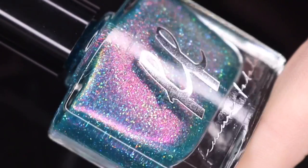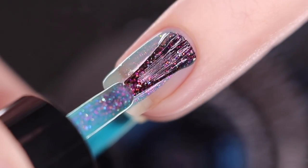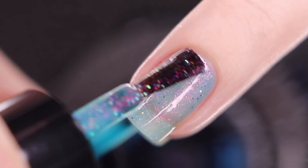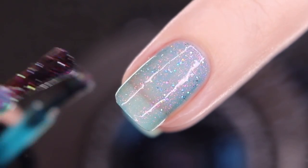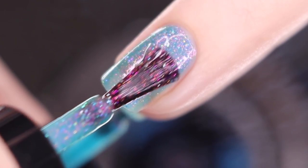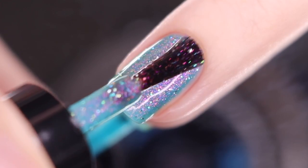So this one is quite sheer, so you may want to go in for an undie unless you don't mind visible nail lines. So here's a look at that first easy coat. You can already see that really gorgeous pink shimmer coming right through. I think this color combination is gorgeous, really delicate. However, I would definitely use this with an undie, probably a nice teal.